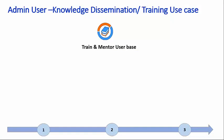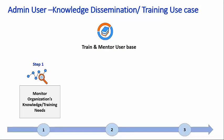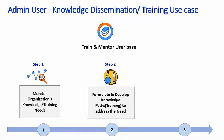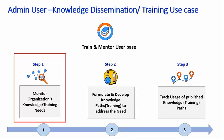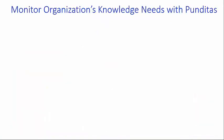Now, very simply, I want to break this training mentoring use case into 3 steps. First, I want to monitor the needs of the organization, then formulate and develop the knowledge paths to address the need, and then track the usage of these published paths. So let me begin by talking about how we can support the monitoring piece of it.